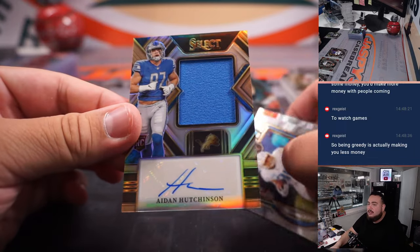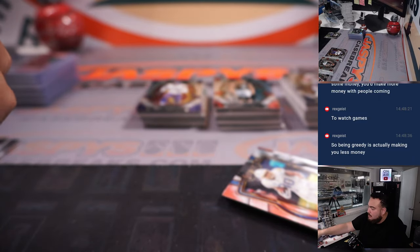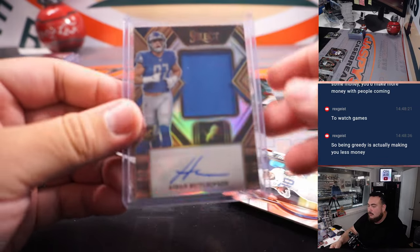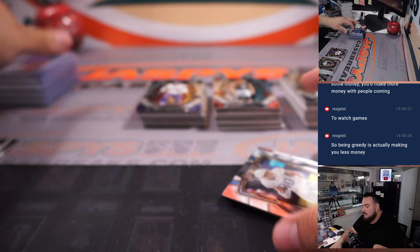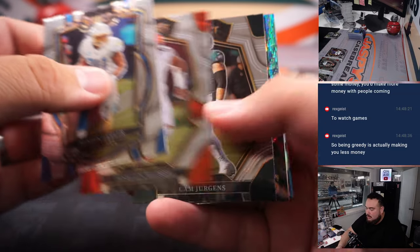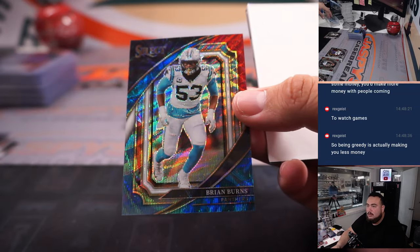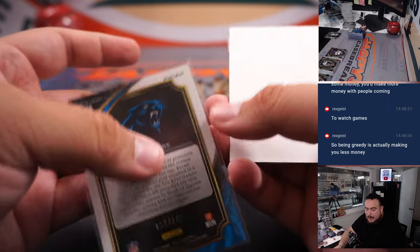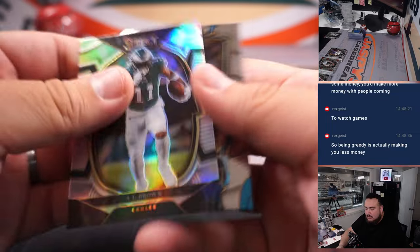Aiden Hutchinson patch autograph, there you go. So regardless, even though they're not winning, building these crazy teams with all the money they have, they're not losing any money either, probably. So, yeah, why spend a little when look what that's pretty much got you? Brian Burns. But yeah, I don't think baseball has a salary cap, so I don't know how that structure works.